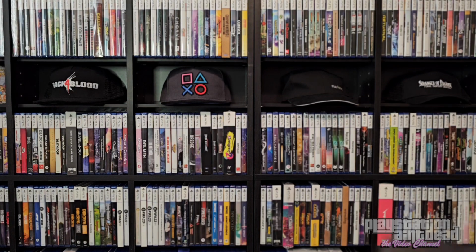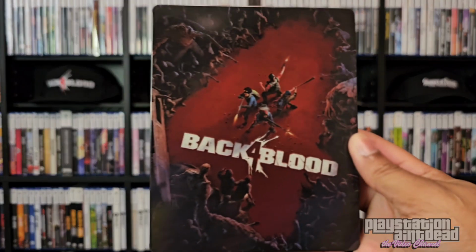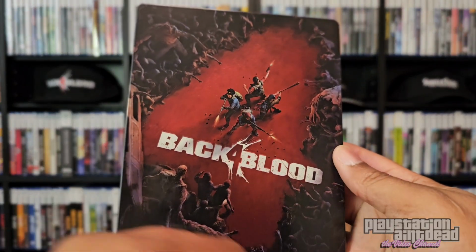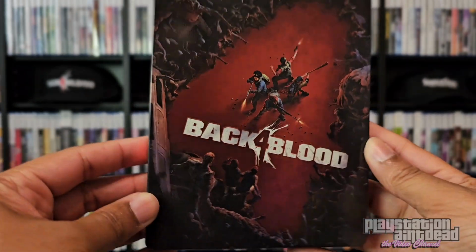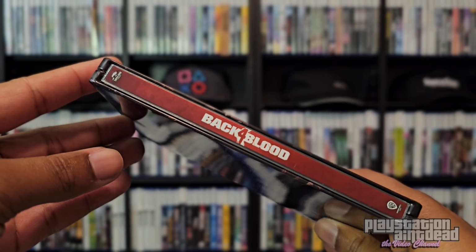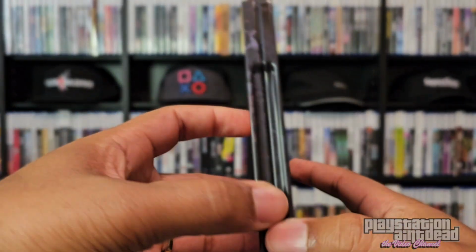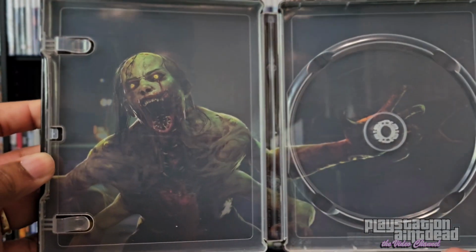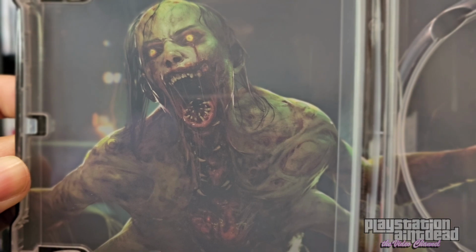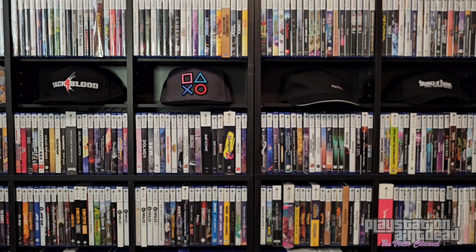Next up, we have Back 4 Blood. This one I know for sure glows in the dark. So if I turn the lights off, this Back 4 Blood would glow in the dark. This was a Best Buy exclusive. I enjoyed this one as well. Back 4 Blood on the side. You got the zombies on the back, and that looks crazy.